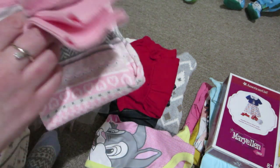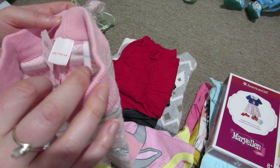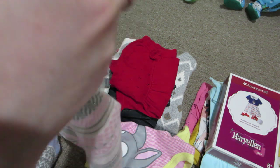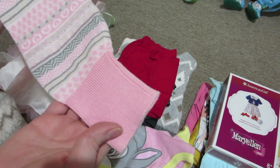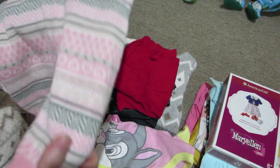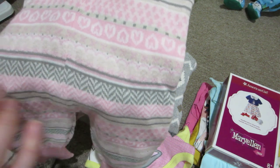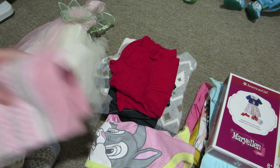And then also from Marilyn, this was one of the things that we traded for. So this is Joe Fresh 3 to 6 months, so these are for Maisie. I absolutely love these Fair Isle leggings. I think they're so cute in the winter. These are pink ones. They've got little hearts and some grays and beiges in there. So those are really cute.